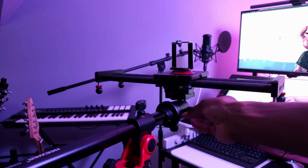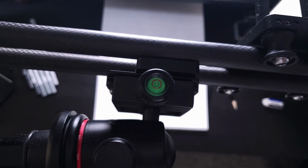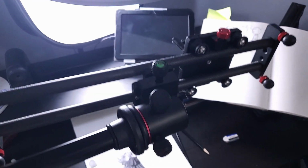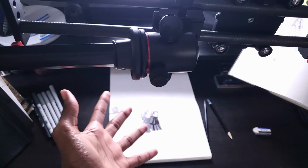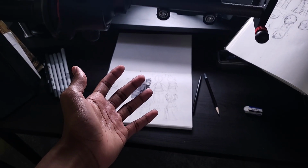Big thanks to Neewer for sending me that. It has multiple levels on it, so I can always tell when something is 90 degrees. That definitely helps. One here, and then also one right there to tell if the actual legs are level, and then also whether the head is level. Those help so much when it comes to filming these top-down shots. Can't wait to film more of these for you guys when I talk about drawing and stuff like that. And seriously, this has really helped.